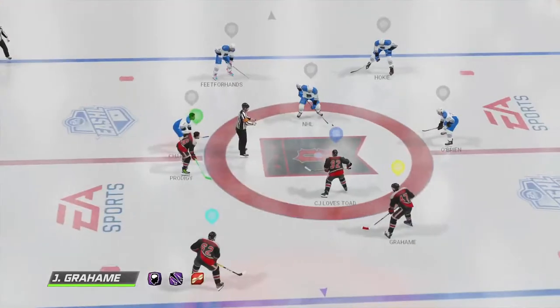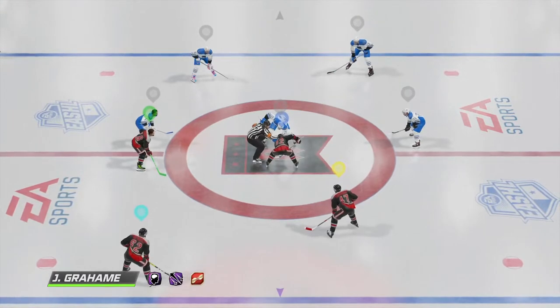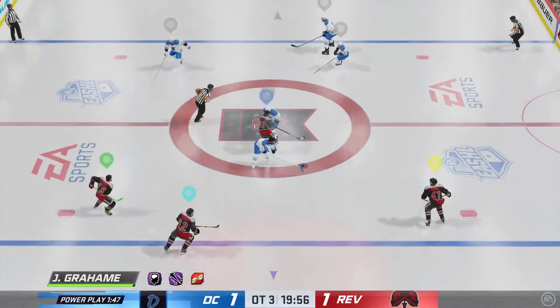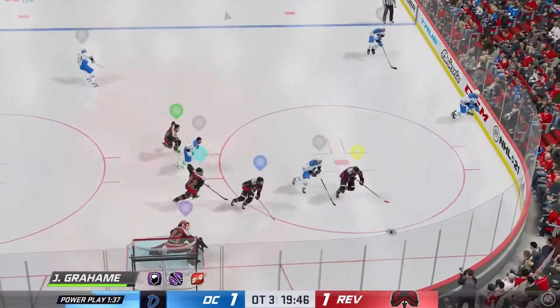Are back on the ice. They're set. As of the officials, overtime. Let's find out. Toronto's power play is still intact as this period is now underway and they take possession.